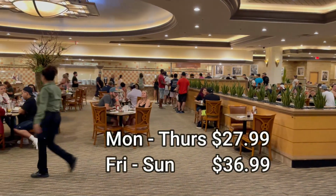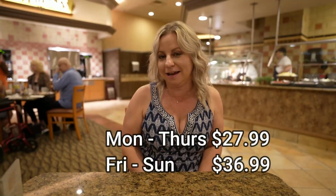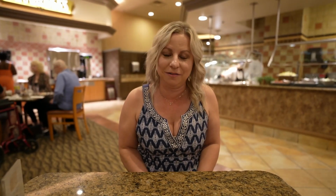If you want to come to the MGM Buffet, expect to pay $27.99 Monday through Thursday, and Friday through Sunday it's $36.99. So you can get a buy one, get one free using the My Vegas app or the Konami Slots or Pop Slots app, but just know that they sell out quickly. I haven't been able to get one because I always seem to hop in there when they are sold out.